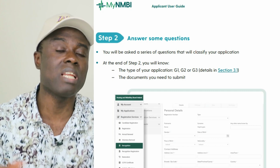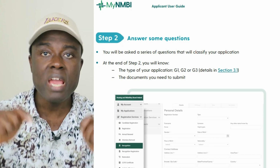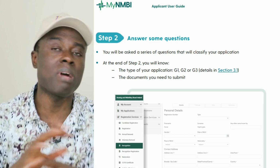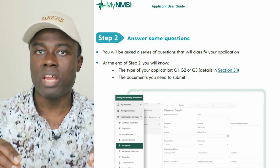You are automatically in G3, okay? If you are applying from any part of Africa, you are automatically in G3. If you are an African who has a nursing registration in any European country, then your classification may change. But if you are an African applying from Africa, or an Asian applying from Asia, please, you'll be in G3. So let's move on.